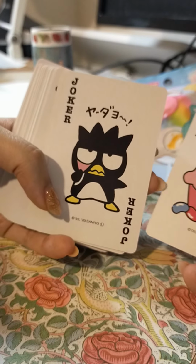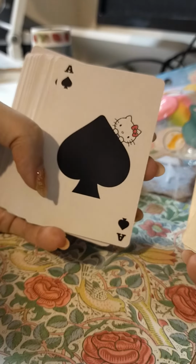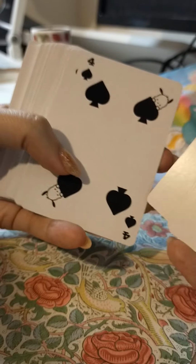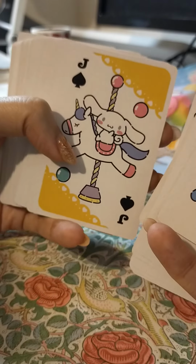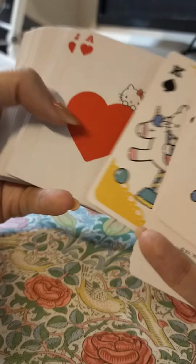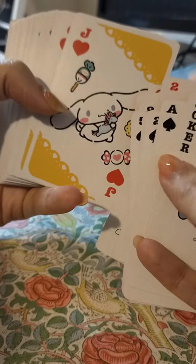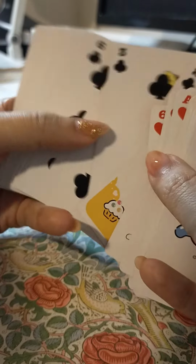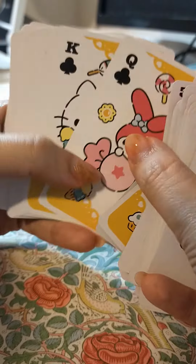And then Batsumaru says yada yo. That's my daughter's favorite word, yada, which means like I don't want to. Okay, little Hello Kitty, Kikirara, Pom Pom Purin, Bochako, Cinnamon Roll, My Melody, Kitty Chan. Oh, that's cute. These are really cute. Oh, look at that. I don't have a favorite because I love them all. That's the problem. I want all of them because they're too cute. Maybe Cinnamon Roll is my favorite?